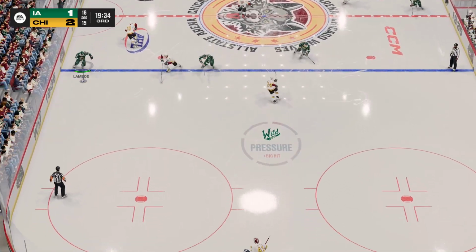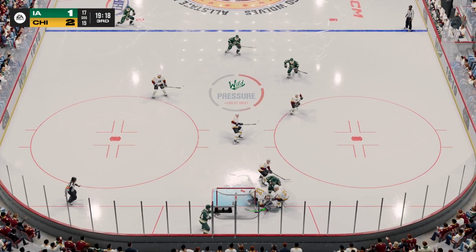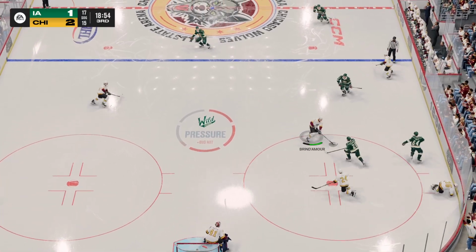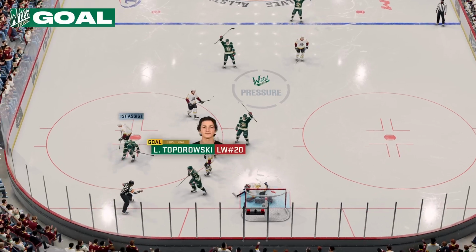Well, Pounder, we've played more than 40 minutes now in this one. How do you view things? Iowa's generating a lot of offensive scoring chances here, James, but they can't seem to solve the goaltender. Listen, this is when you can't get frustrated. You have to stick with the game plan, continue to move the puck with motion.